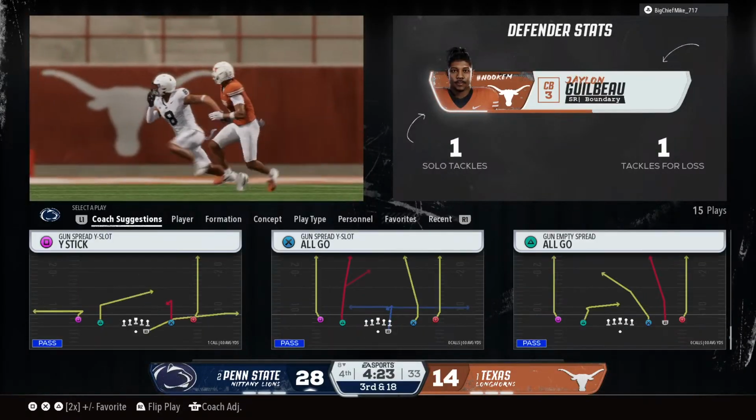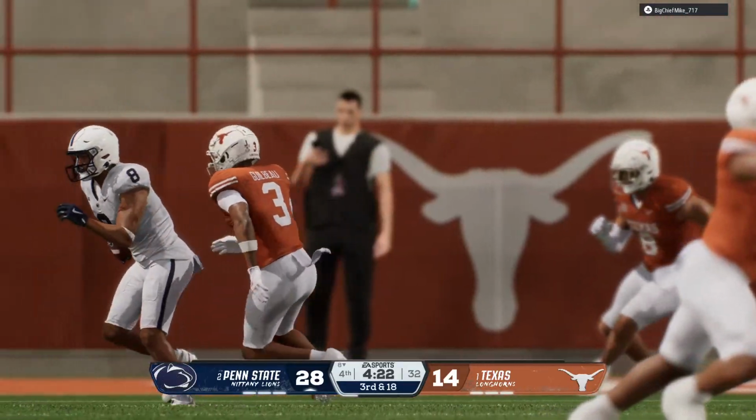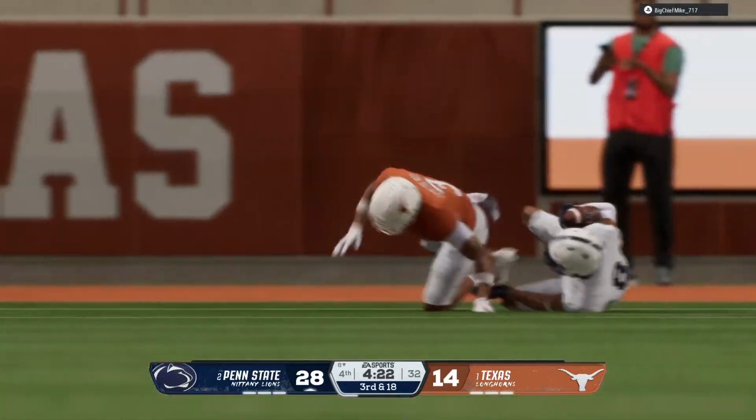And this offense, they're just trying to get this receiver the ball quickly to see if he can make something happen. But that cornerback was draped all over him. Nice job.